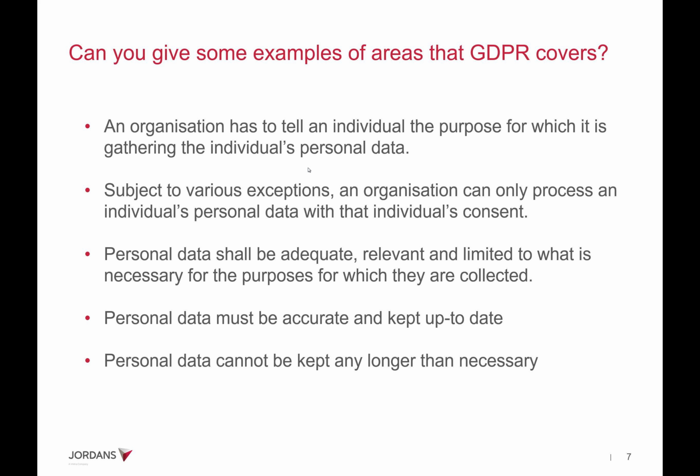I'm trying to keep this as unlegal as possible, but I am going to get legal. I am going to talk about some of the rules of GDPR, and I'll try and keep these quite simple and give some examples. I hope this will illustrate the broad scope of GDPR. And as I say, it's not just about IT techie stuff. As I've already said, it governs how an organisation collects, uses and stores personal data, and what GDPR does is provide a set of rules around this. So let's take a look at some of these rules.